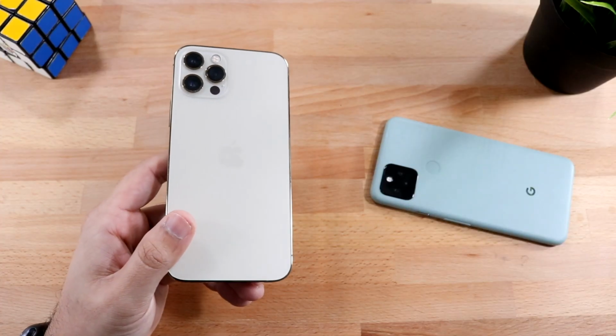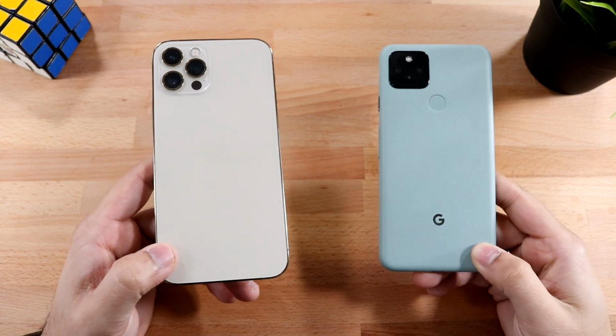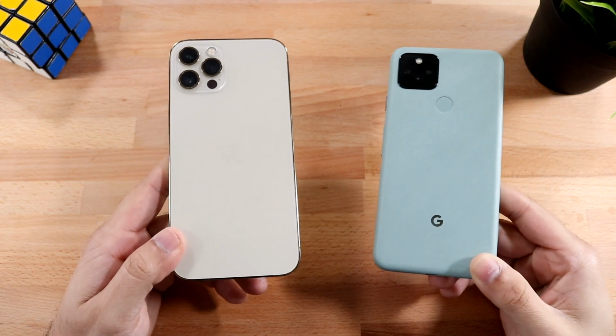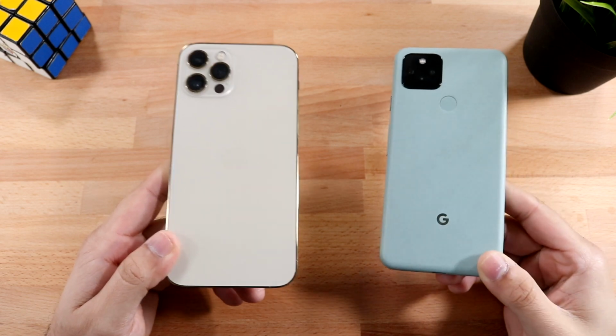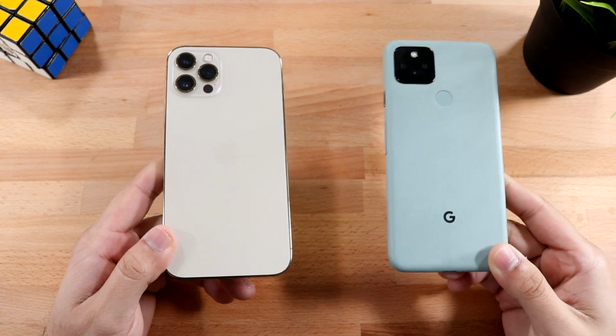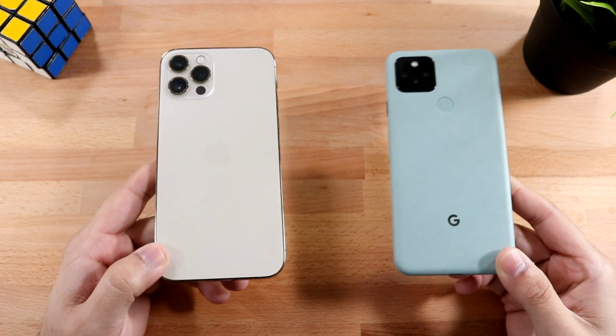Now, ending it off with the battery life, the Pixel 5 has that 4080 milliamp hour battery, the iPhone 12 Pro has that 2815 milliamp hour battery, and from what I was able to see, the Pixel 5 actually has far better battery life than the 12 Pro. I wasn't expecting it to go there because of the 90 hertz refresh rate and all that, so I was expecting it to maybe be better on the 12 Pro, but it was actually not the case.